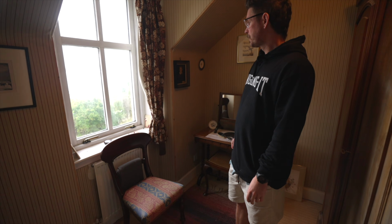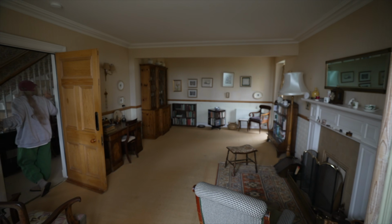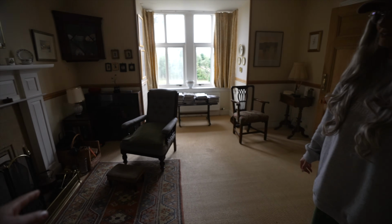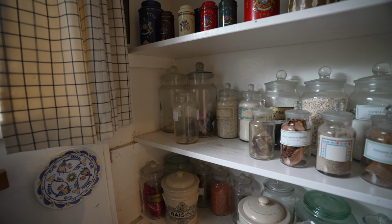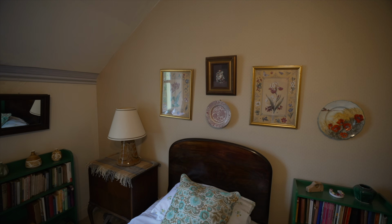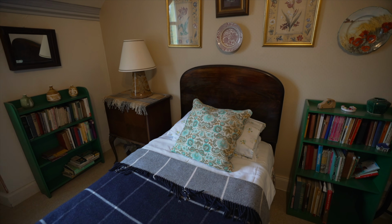So she said this could be used as a little study, didn't she? Yeah, a little office maybe. Big living room. Where's this sofa? It's old school. That's her chair. Look at this larder. They've got a jar for their raisins. Oh, I love it. It's like a little old bacon shop. Like the dark woods as well. I never thought I'd be into that, but I actually really am now.